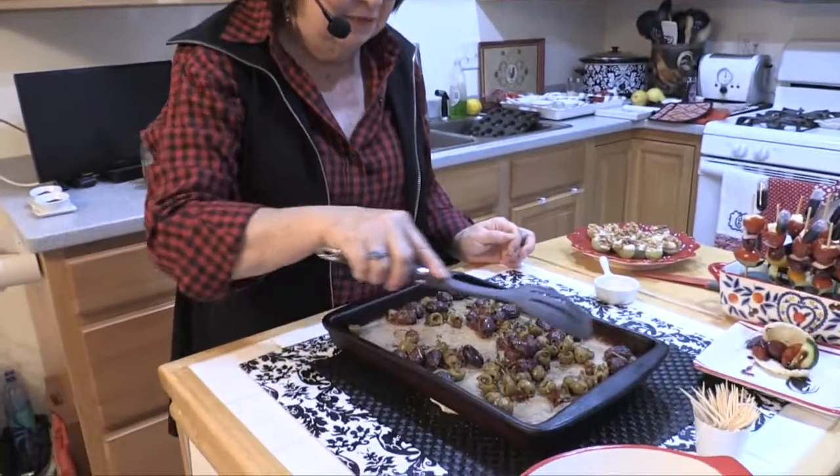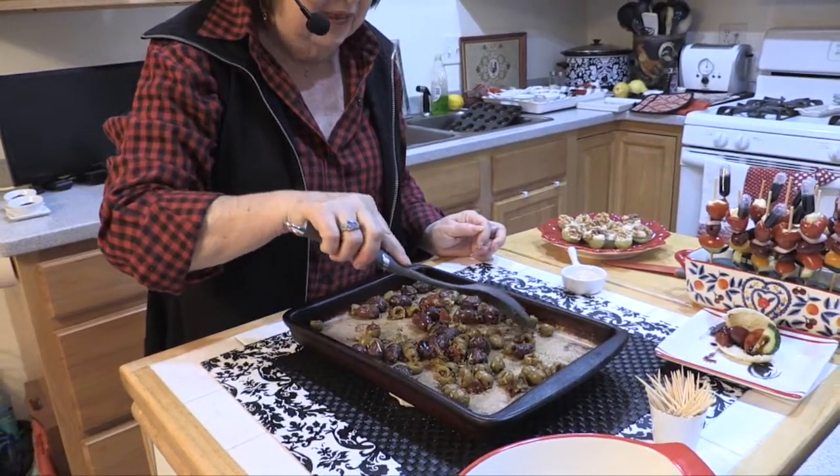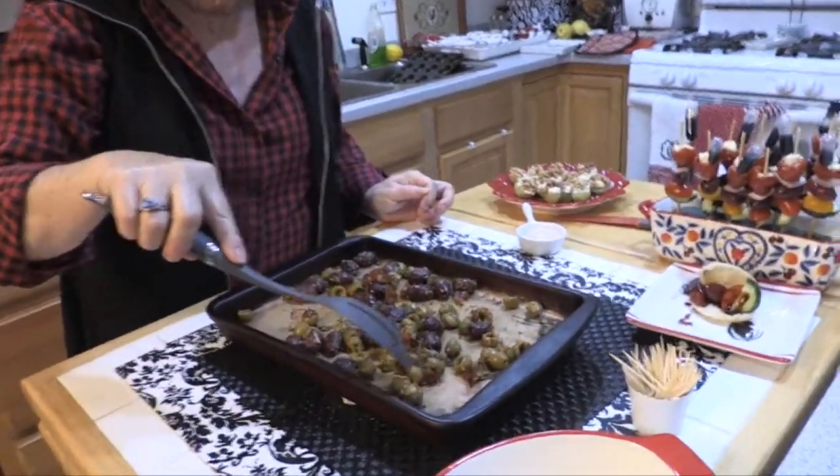So we're going to put these aside and come up with our last recipe that we're making. We'll be right back. Hi, welcome back. Look at our roasted olives. Aren't these beautiful? I wish you could smell these. They smell so good. And see these little lemon thyme sprigs that I have here?